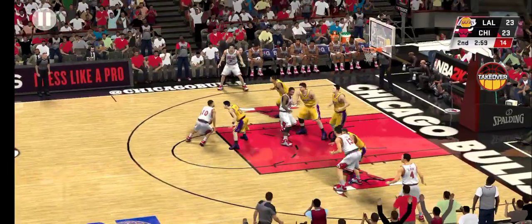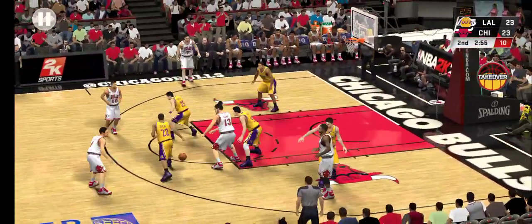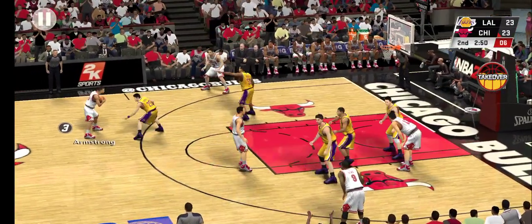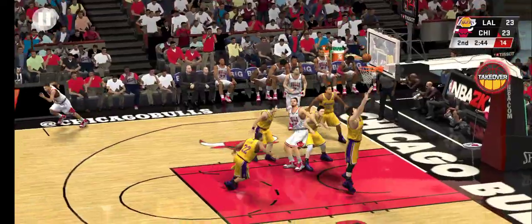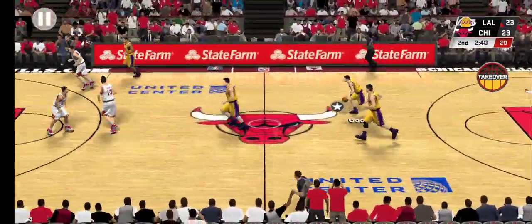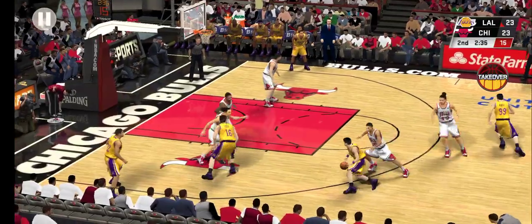Here is Armstrong. Still getting warmed up offensively. No buckets yet in the game for him. Here's Sloan. Here is Armstrong. Here is Armstrong. And here's Kukoc. And he's off on his first shot of the game. And a little under 3.5 minutes elapsed in this second quarter of play.